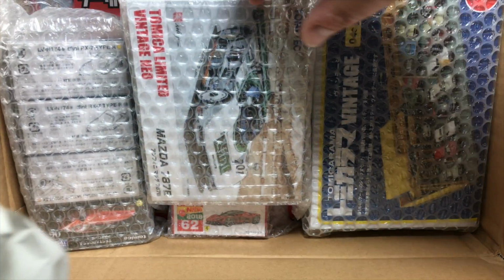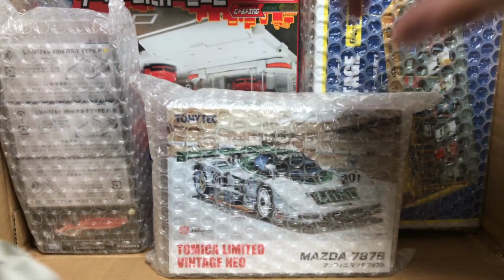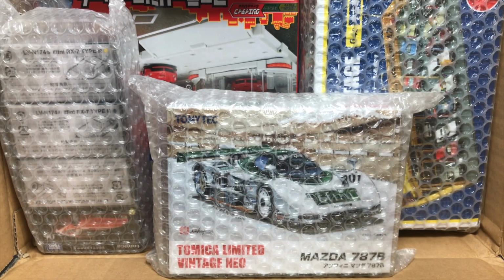This is one of the, I'd say, best batches Tomica Limited Vintage has ever released. This is the September 2018 release. And we are going to have a look.